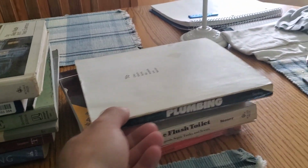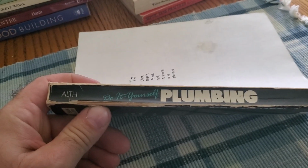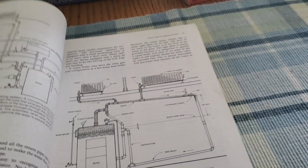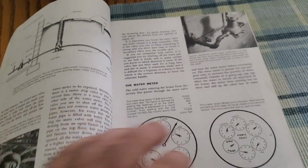this is another plumbing book that I wore out, literally. It doesn't have a cover anymore, but this one's called Do-It-Yourself Plumbing by a guy whose last name is Alf. I think it's Max Alf. And I bought this book because it had some details in it that a lot of the other books I found didn't have. Because I pretty much ate up anything that I could find as far as plumbing information goes.